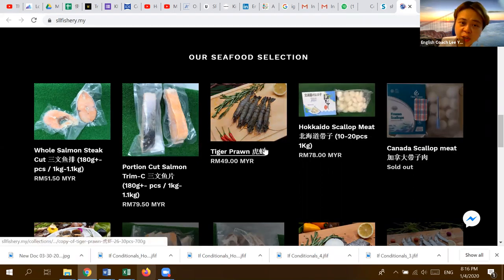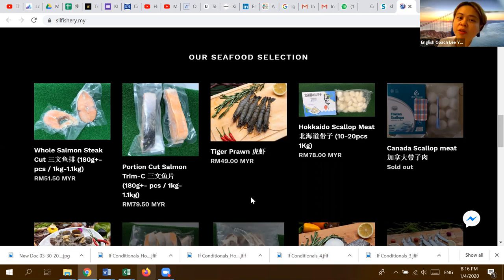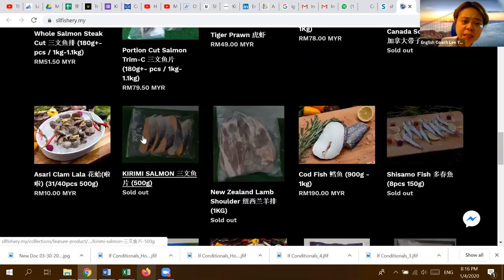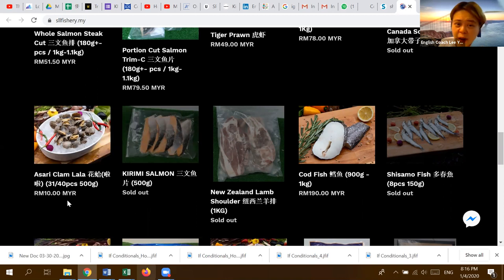Now the tiger prawns I've actually ordered, it came in a big box of it. You see, I think easily 30, 40 prawns for this price is considered very cheap, all right? Now, creamy salmon is also one of my favorites, but again, it's out of stock. And you look at the lala, it's really cheap and fresh.